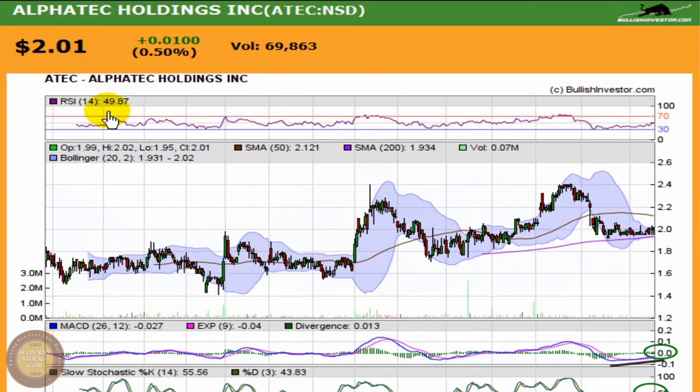You can see the 14 registering right at 50. That's typically a benchmark point between bullishness and bearishness in momentum. So, it's been uptrending. Be watching to see if it can break through 50 and show that the bulls have taken control of momentum. Now, those are both signs that the trend and momentum are shifting back towards bullishness, but ultimately the most important thing here is going to be this support level right through there at $1.95.